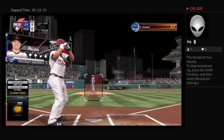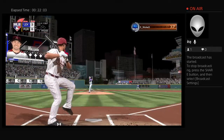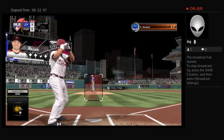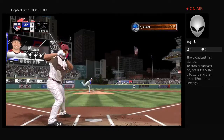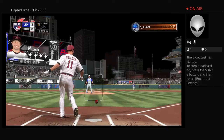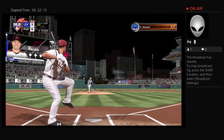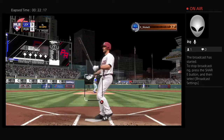Trying to pick things up where he left off. A.J. Pollock. 2 for 3 for him so far, including a triple. Swing and a miss, and he's behind 0-1. And this is fouled at the plate. Here comes the 0-2 pitch. And the slider gets him swinging.